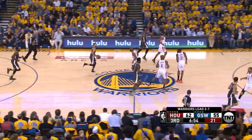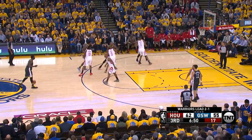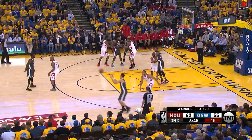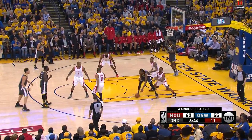Again from the third quarter, Durant finds CP3 on him, takes him to the post, and Durant doesn't have to settle for the jumper either. Here he gets more aggressive with the dribble, draws a double team, and finds Jordan Bell.